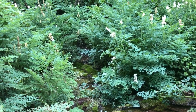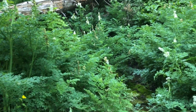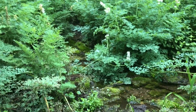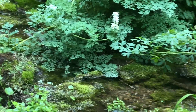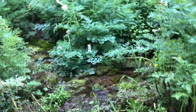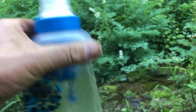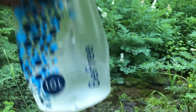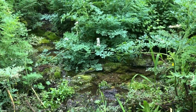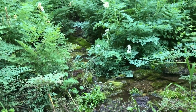Took me long enough, but I finally found water. It is literally coming out of the ground right over there. Oh, what a beautiful, beautiful thing. Tanking up. What a beautiful, beautiful thing.